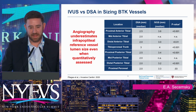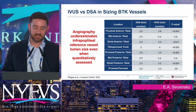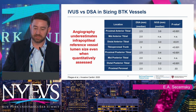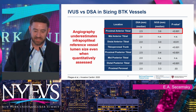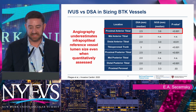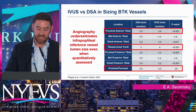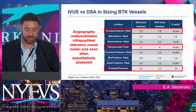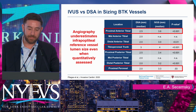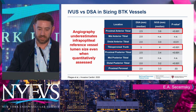So another comment on sizing, this comes into my slide deck all the time, is what do we miss even with digital subtraction angiography in a controlled manner versus IVUS? And you can see why our concerns about device failures in the past are due to undersizing. A proximal anterior tibial, as taught to the average person, is 2.5 millimeters. In reality, on IVUS it's up to 3.5 millimeters. When you look at a tibioperoneal trunk, this can be up to 4 millimeters, and even our peroneal vessels can be more than 3 millimeters on average. So we have this pattern of wanting to downsize our peripheral infrapopliteal devices when we really need to be sized absolutely accurately as we move into the drug era.